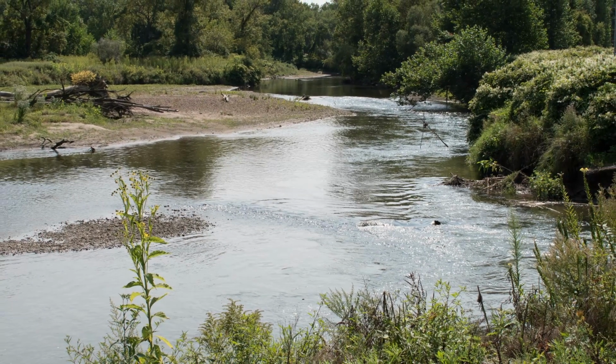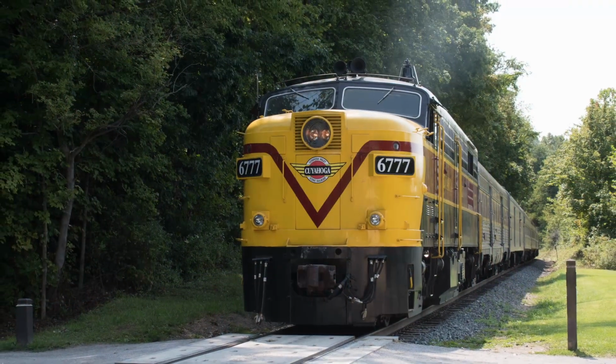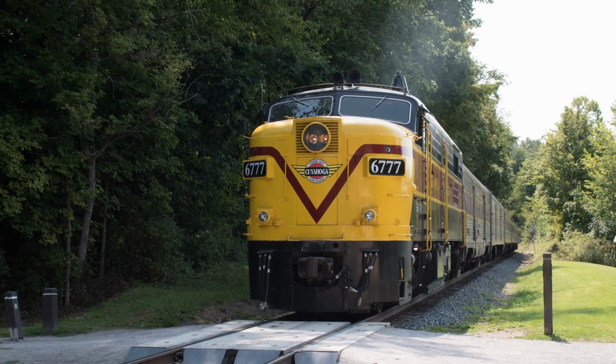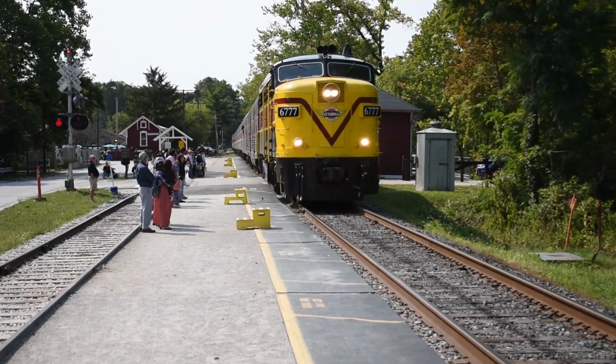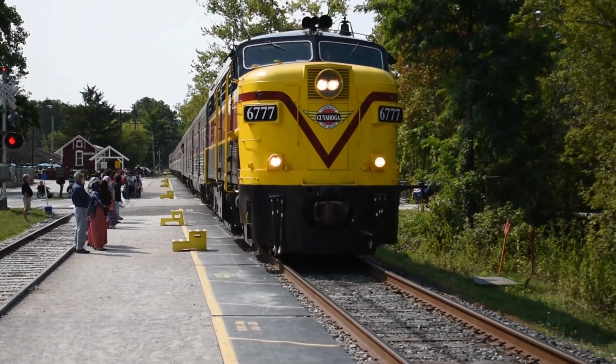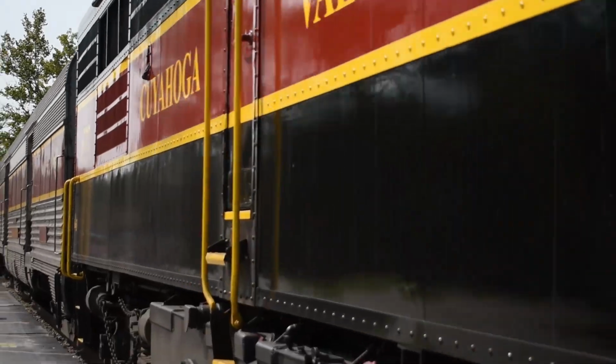This particular park, Cuyahoga National Park, it's got the history, it's got the open space, and it's got a railroad that runs, and you can take a ride on the railroad, which can be very exciting, especially for young kids. So each and every national park has its own specialty, and this one is no exception. It's just not what you normally would think of as a national park.